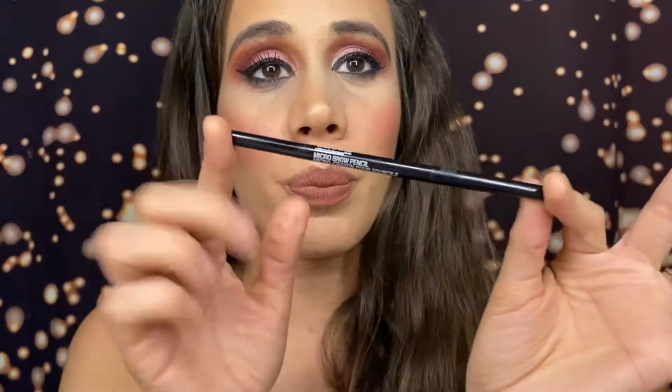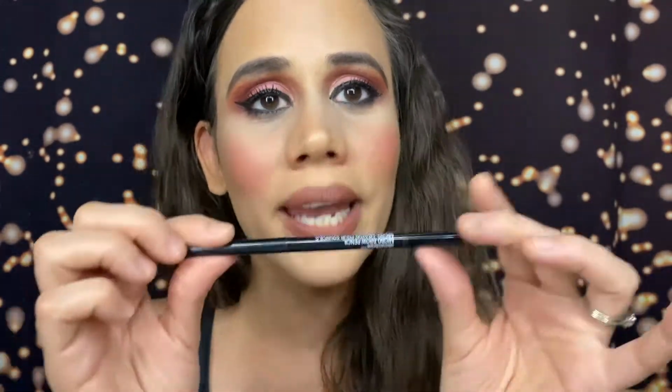Good one. All right, next for eyes, another product I've been loving is this micro brow pencil from Wet n Wild. At first, I did not like this product, but what I've been loving about this is how easy and quick it does my brows. The spoolie gets everything done so perfectly. It feels almost like a high-end product. I think for the drugstore and for the price, it's wonderful, and I've been really enjoying this.